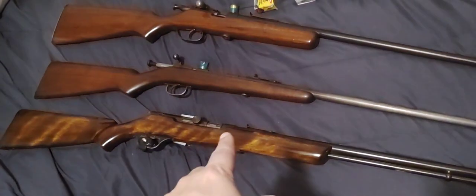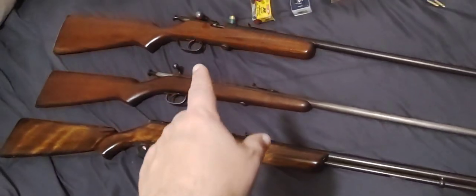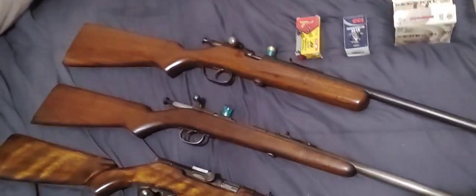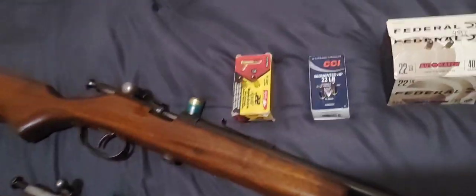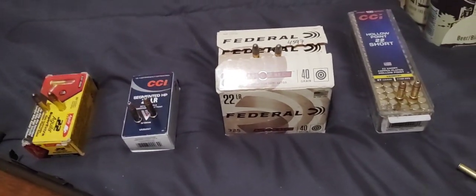The semi I wouldn't use for somebody just starting out. You could, but I would use something like this here. You know, one shot at a time, go over the safety rules and whatnot. But let's look at some ammo we have here. Now, this is just stuff I picked up locally.